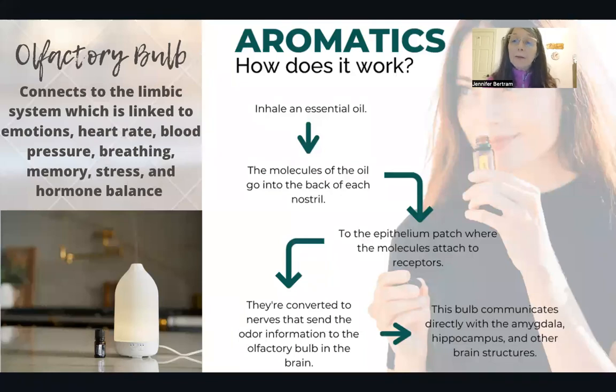So let's talk now about the ways to use essential oils. We know that when we breathe any kind of aroma in, it goes into our brain, through the olfactory bulb to our limbic system, and then through all parts of our brain structures, including our hippocampus and other ones. It really helps link all those different systems together that help with heart rate and emotions and breathing and memory. And it can get into your body in 22 seconds. So there is so much science to how these essential oils work, okay?